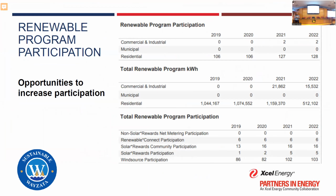And finally, just a look at all of these programs community-wide. This is what your participation looks like from 2019 to 2022 in all of these programs. And so I show you this, just knowing, I think there's not quite 2,000 households in Wayzata and maybe like 500-ish businesses. I just want to show you this because there's a lot of potential for more participation in these programs. So spread the word, encourage others to get to know these programs and participate in them.